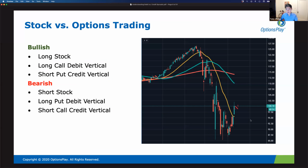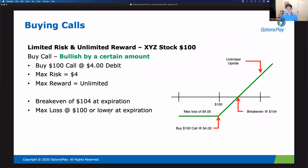Now, on the bearish side of things, you can short the stock. That is the simplest, or that's the only stock strategy that you can trade if you're bearish on a stock. And then we're going to look at buying a put debit spread or selling a call credit vertical spread. So like I said, today we're not going to cover those two strategies, but those are just mirror images of what we're going to take a deeper dive into here today.